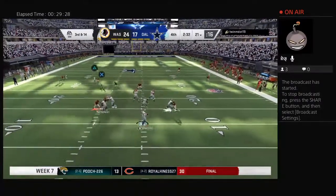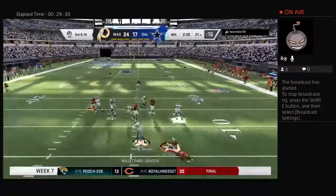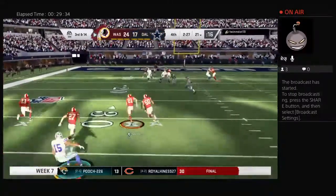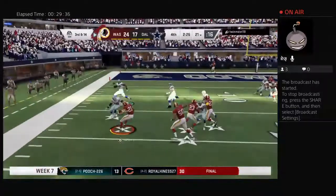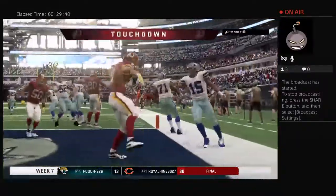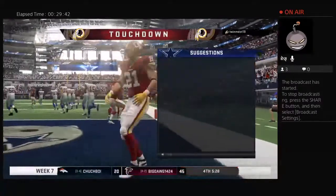Darnold from the gun. And, a crusher there as it's intercepted. Picked off at the 36. And he will score. Touchdown, Washington.